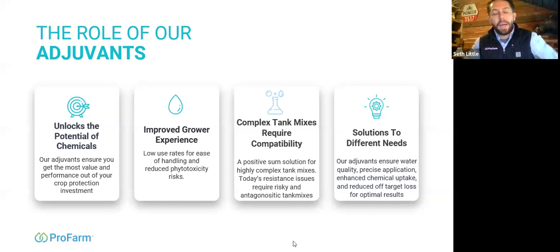But why adjuvants? Adjuvant comes from the Latin word adjuvare, which means to help or to lend aid. So the focus is on the active ingredients. The farmer investment is in the chemicals. So the adjuvants are there to get the chemical into the plant. And we all know leaves are pretty much waterproof. You hit a leaf with a drop of water and it beads up and rolls off.